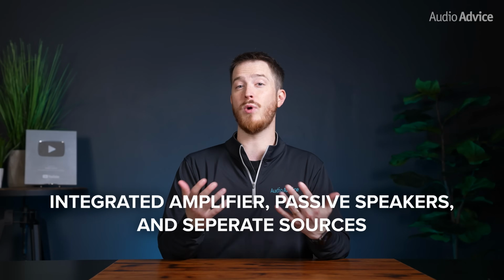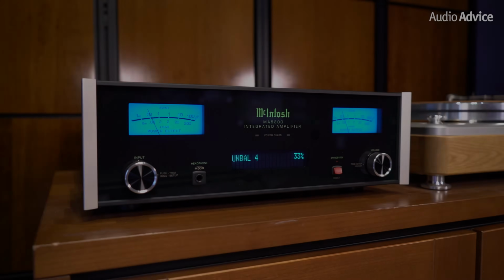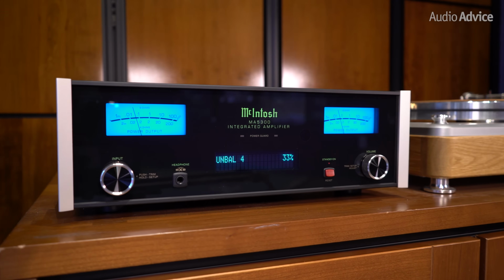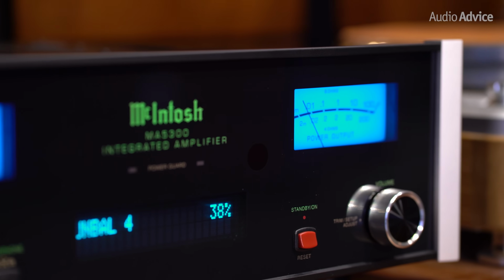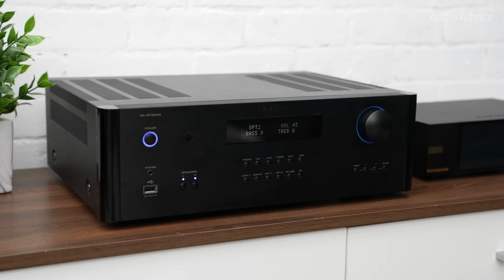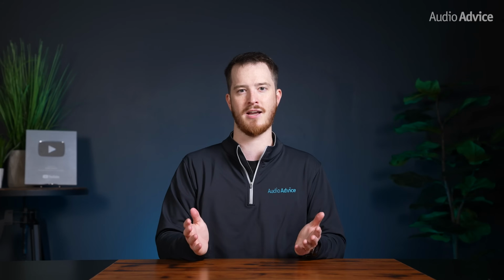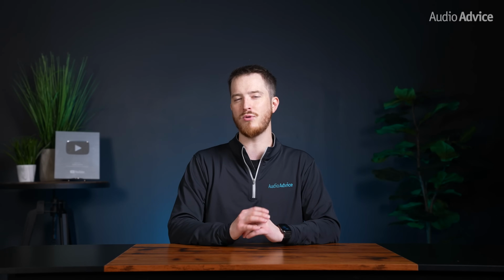This category is where things start to get really fun, as you can mix and match to suit your taste. Here, we will have an integrated amplifier that powers the speakers you choose. You will connect up the integrated amplifier, a separate streamer and/or turntable, and any other sources like a CD player or AM/FM tuner you might desire. This approach lets you focus on what is most important to you.